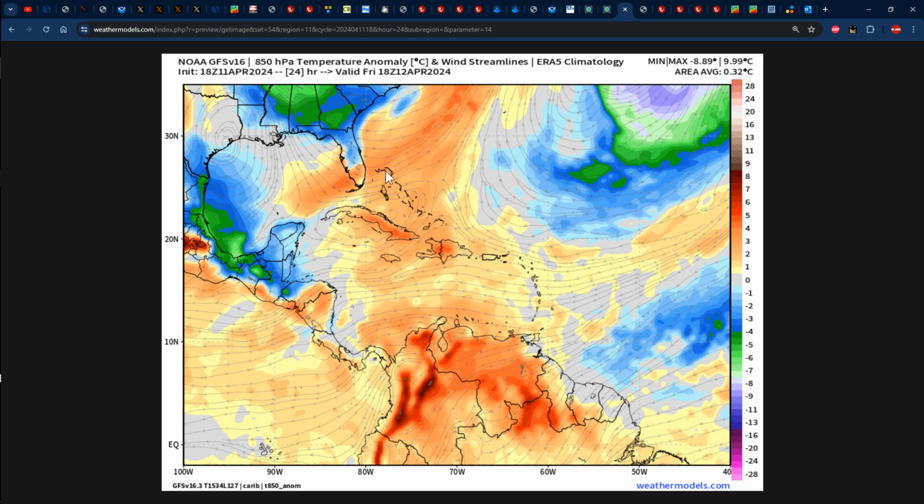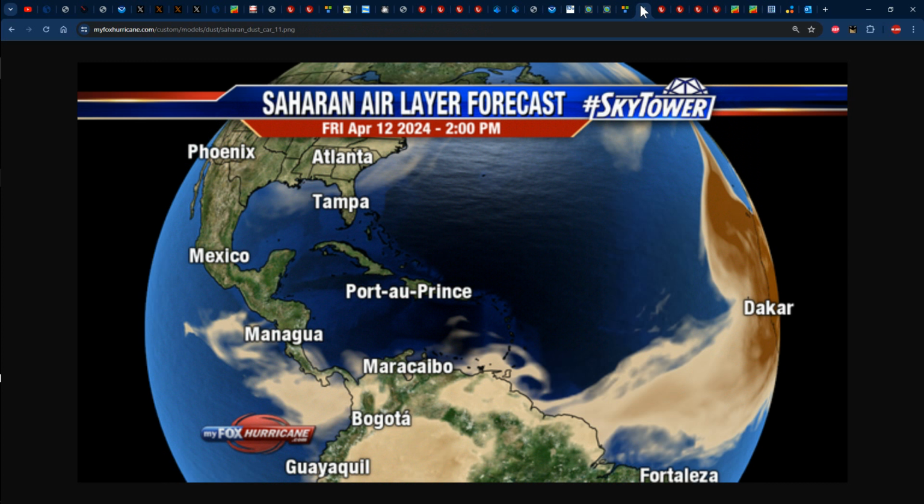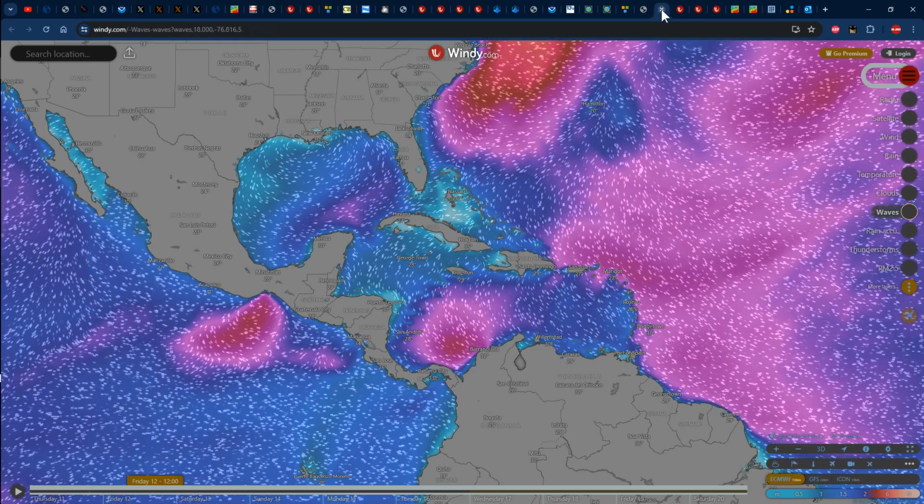As it relates to the Saharan dust forecast for 2 p.m. on Friday, the majority of the Caribbean should be in the clear, but we do see some slight shades of brown to represent some Saharan dust right there across the southern Windward Islands and sections of northern South America. But we're indeed grateful that we're not getting that very vigorous plume, as represented by those darker shades of brown closer to Africa.